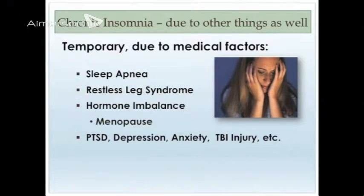Chronic insomnia can also be due to other things as well, such as medical factors like sleep apnea, where perhaps there's a blockage to the air in one's throat due to physical formation of the nose and throat or being overweight. Sometimes having a lot of mucus because of diet or other things can cause airway obstructions. And many have restless leg syndrome, hormone imbalance, or perhaps menopause, which is very common to experience insomnia, or even problems with thyroid disorders. It could be due to PTSD, depression, anxiety, traumatic brain injury, etc.